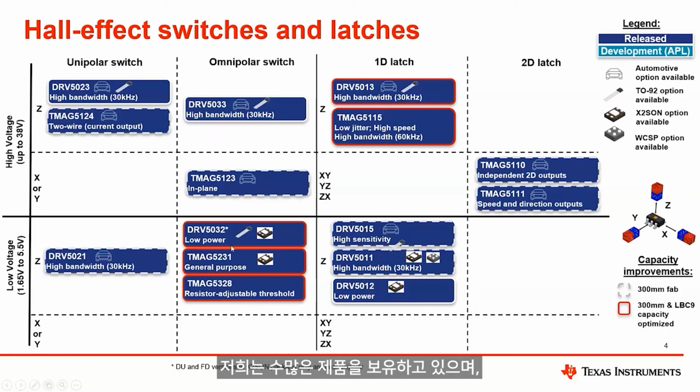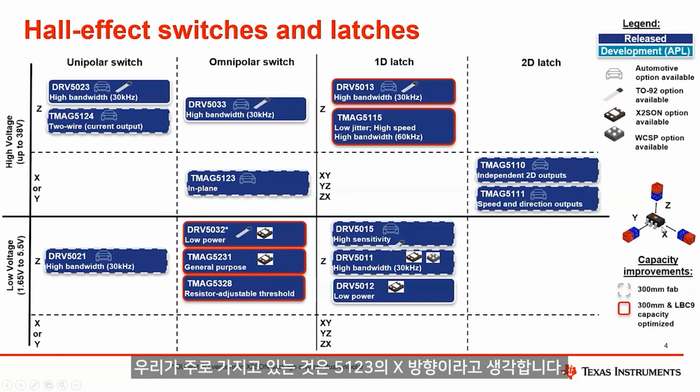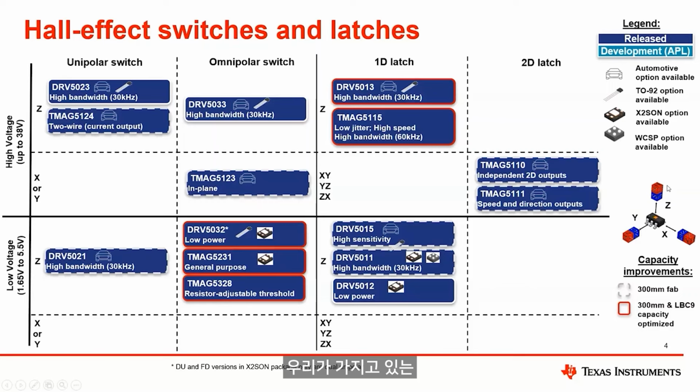So we've got a ton of products, and let me highlight a couple of them. The TMAG5123 is our latest in-plane sensor. It will be able to detect magnetic fields from the side of the package, so we label this as X or Y. If you have the TMAG5123, it will detect magnetic fields from the X direction or the Y direction. Look at the data sheet; I think what we have mainly is the X direction for the 5123. Most other solutions that we have, in the traditional sense, have magnetic sensitivity to the Z-axis, and that's what the Z stands for.